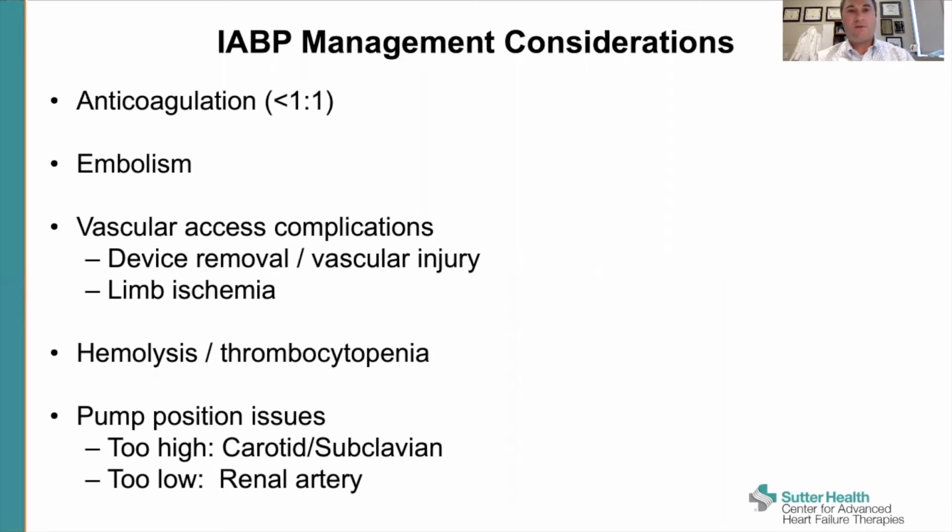This is because of mechanical destruction of the red blood cells and platelets, and this can lead to issues with bleeding or elevated bilirubins. Positional issues with the pump, again, thinking back to that chest x-ray that we just looked at, if the pump is too high, you can imagine that you might obstruct the carotid or subclavian artery, which will cause a lot of problems. And if it's too low, it may obstruct the renal artery and cause renal failure. So it's very important to make sure that you check the position on a regular basis.